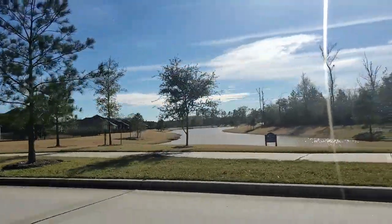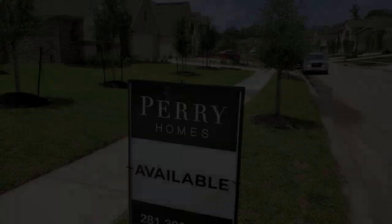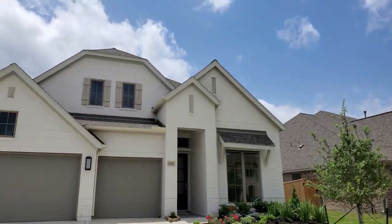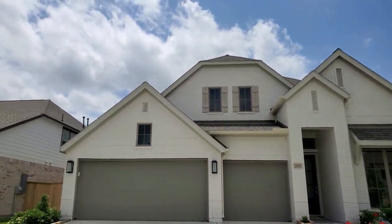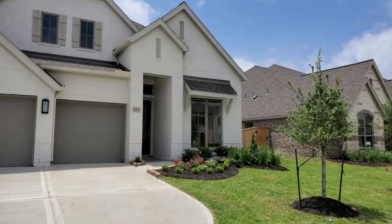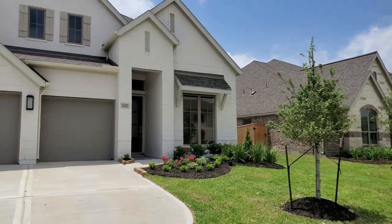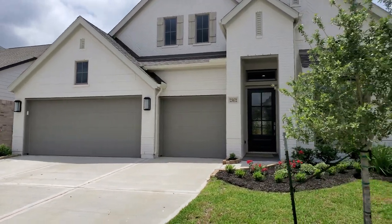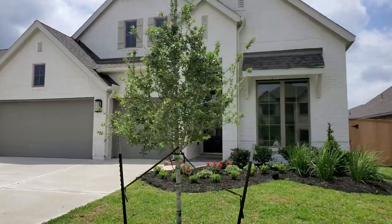Now, while I was cruising around my own neck of the woods here in New Caney, I happened to stumble across a brand new inventory home by Perry that is near completion. It's their 2695W plan. It's 4 bedrooms, 3.5 bathrooms, has a 3-car garage, and it's 2,695 square feet, and it's also been reduced to $499,900.